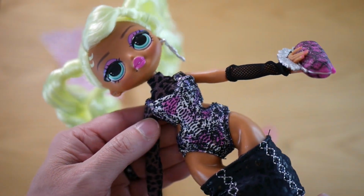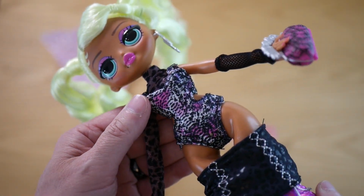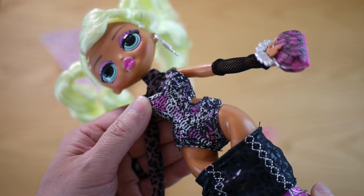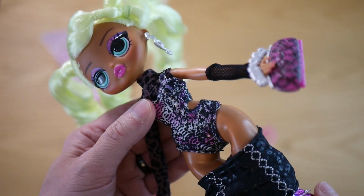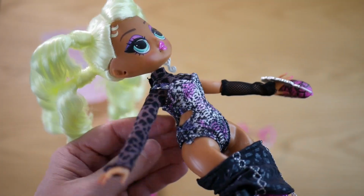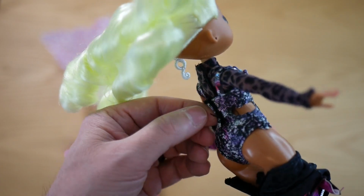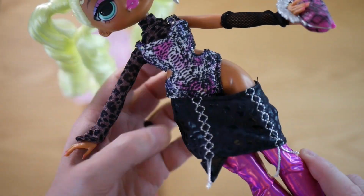But yeah, as I was saying, there is a lot of detail on the clothes on these. So maybe they were so expensive to make because of all the care they were taking with them, which is why they were so expensive in the shops probably, and why they possibly didn't sell. But yeah, so that is a bodysuit, and again that just velcros down the back and obviously can come off. I'm going to pull the skirt back up now.